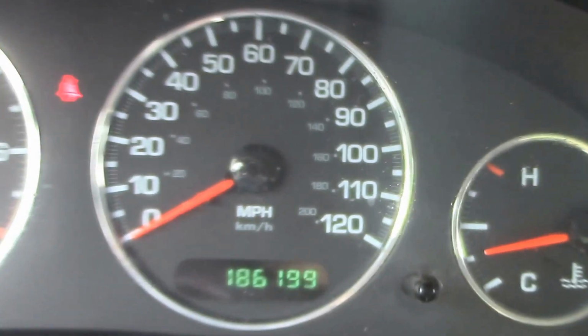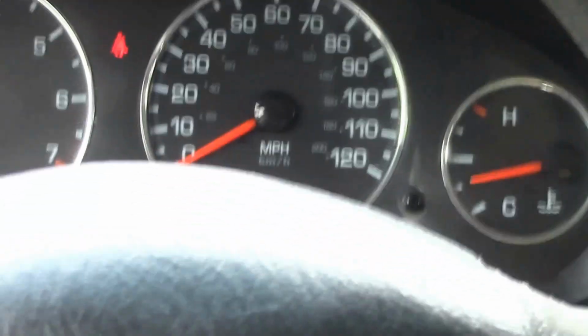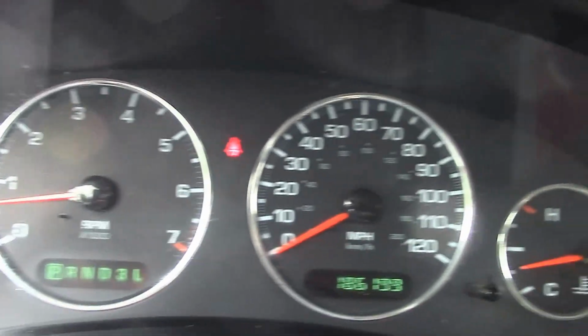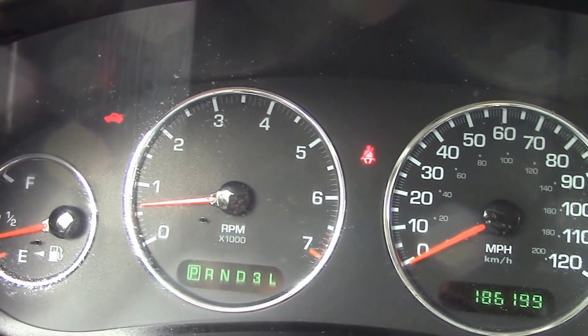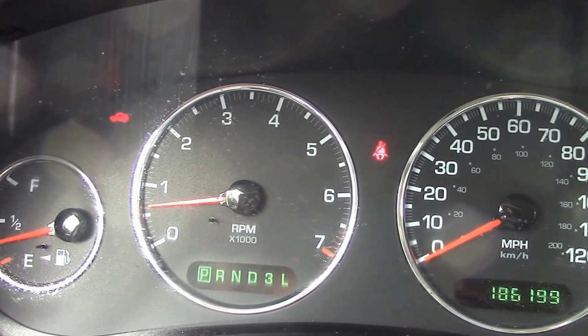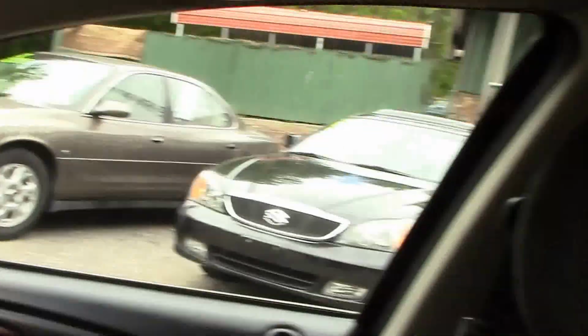It does have 186,199 miles on it. And now, as you can see, there's no check engine lights on. There's no warning lights on. I mean, other than the one saying the trunk's open and I don't have my seatbelt on, because both of those are true statements. Let's go through the equipment as far as I know.